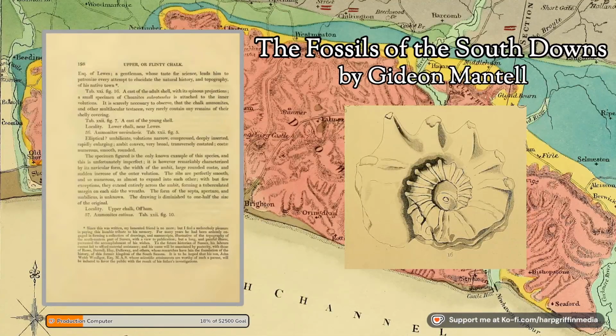For many years he had been ardently engaged in forming a collection of drawings and manuscripts illustrative of the topography of the southeastern part of Sussex, with a view to publication, but a long and painful illness prevented the accomplishment of his wishes. To the future historian of Sussex, his labors cannot fail to afford material assistance, and his name will be associated by posterity with those of Rowe, Burrell, Hay, Dallaway, and others, whose researches have laid the foundation of the history of this former kingdom of the South Saxons. It is to be hoped that his son, John Webb Woolgar, Esquire, M.A.S., whose scientific attainments are worthy of such a parent, will be induced to favor the public with the result of his father's investigations.